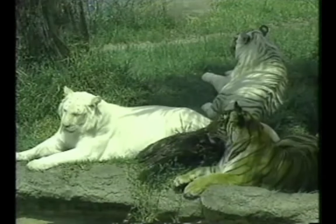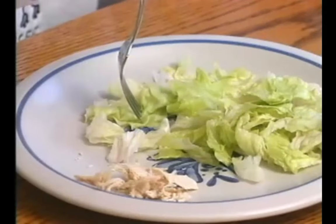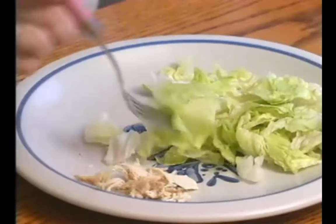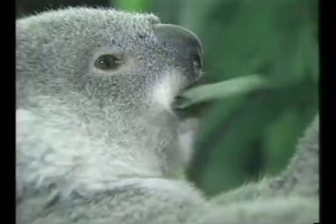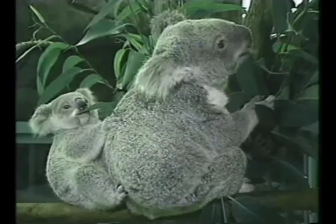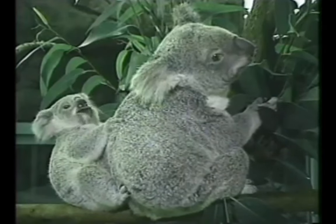Some animals eat plants for nourishment. Some animals eat other animals for food. Some animals eat either plants or animals. But any way you look at it, the plants are the important basis for our entire food chain. And the most important thing to the plants is the sun.